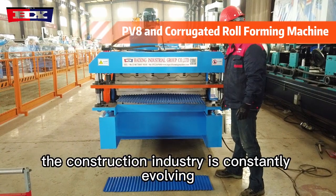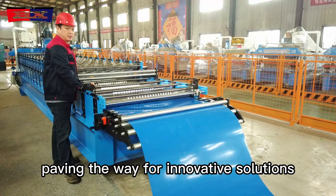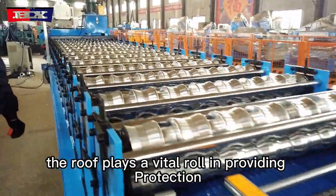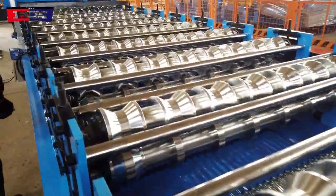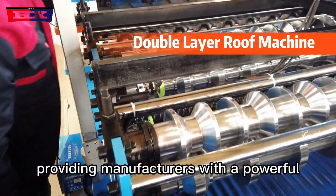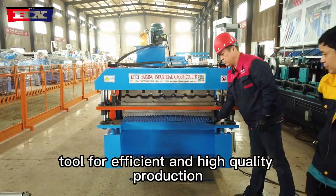The construction industry is constantly evolving, with advancements in technology paving the way for innovative solutions. Among the many crucial components of a building, the roof plays a vital role in providing protection, insulation, and aesthetic appeal. The trapezoidal and corrugated double-layer roof machine represents a significant advancement in the roofing industry, providing manufacturers with a powerful tool for efficient and high-quality production.